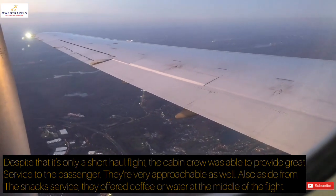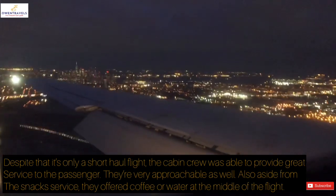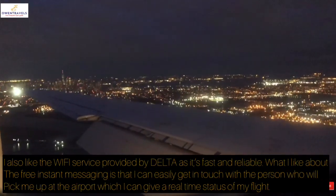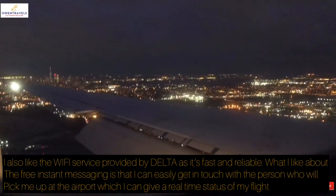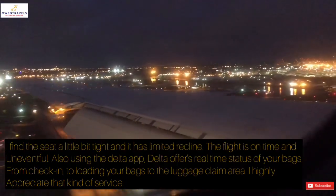Despite that it's only a short flight, the cabin crew was able to provide great service to passengers. They're very approachable as well. Also, aside from the snacks, they offered coffee or water in the middle of the flight. I also like the Wi-Fi service provided by Delta as it's fast and reliable. What I like about the free instant messaging is that I can easily get in touch with the person who will pick me up at the airport, which I can give a real-time status of my flight.